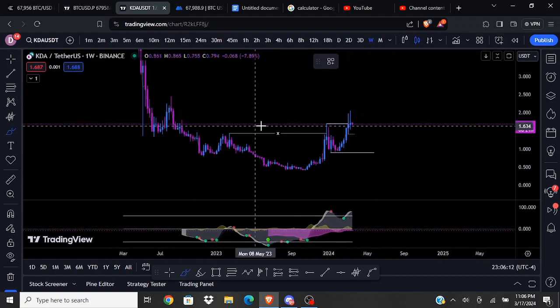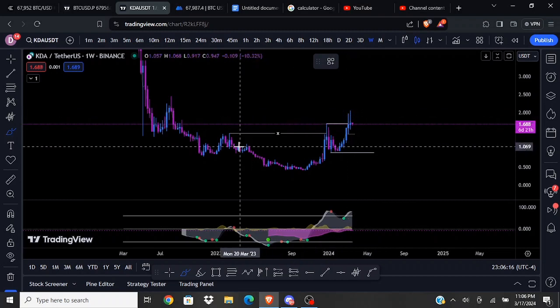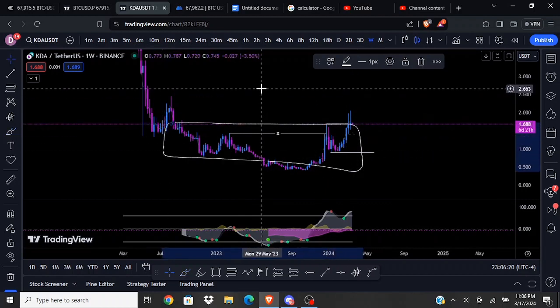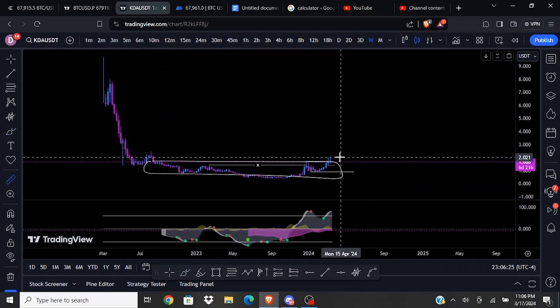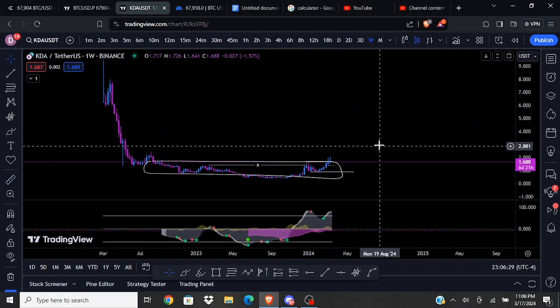But me personally, I'm a market structure guy. At least I have been for the past year or so. And with weekly market structure basically at the lows of its price action, there's a whole lot of upside potential above it. In my mind, it's like, why not wait for those more clear confirmations?